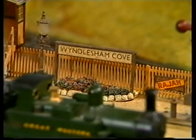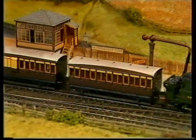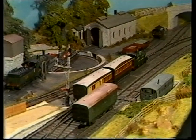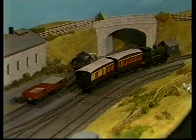We have a Great Western engine over there, a Metro tank, called a Metro tank because it ran mainly in the metropolitan areas of London, but was seen in later years out on branch lines. It's not really very common for Great Western trains to run into southern stations. It seems to be a model maker's dream, really.